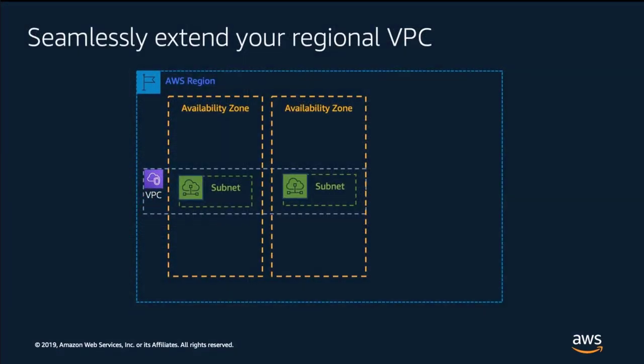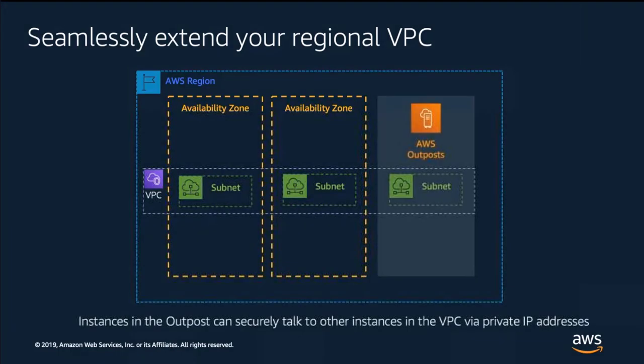You can seamlessly extend your VPC on premises by creating a subnet and associating it with an Outpost, just as you associate subnets with an AZ in the cloud. As the control plane is in the public region, you can access a wide range of AWS services locally on your Outpost or in the region through public endpoints or privately through VPN.